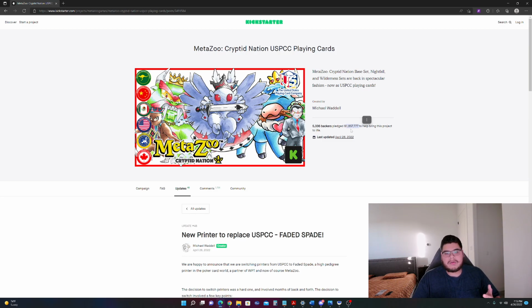Originally, there were no big add-ons. I think the original add-ons, if I remember correctly, were the uncut sheets for each individual playing card deck. So one for Nightfall, one for Cryptid Nation, and one for the Wilderness deck. And I want to say that was about it. There may have been some other little knickknacks, but for example, the plain mat wasn't added until later on, about halfway through, if I remember correctly. And gilding options weren't a thing until almost near the end.